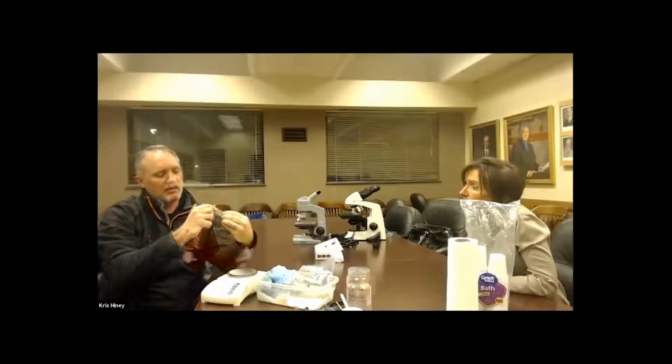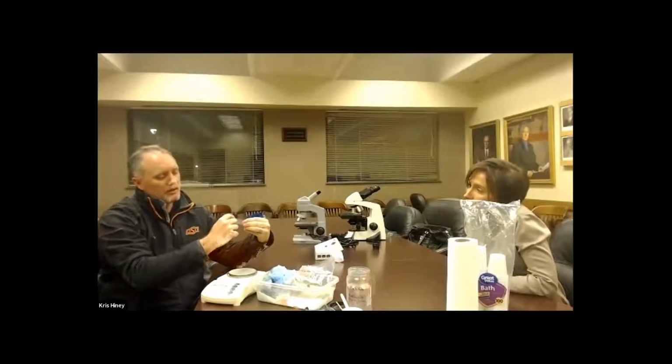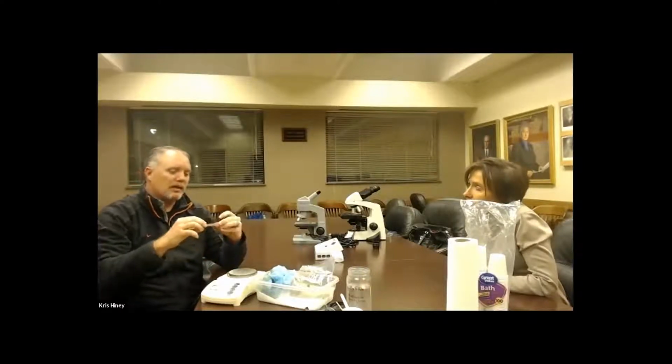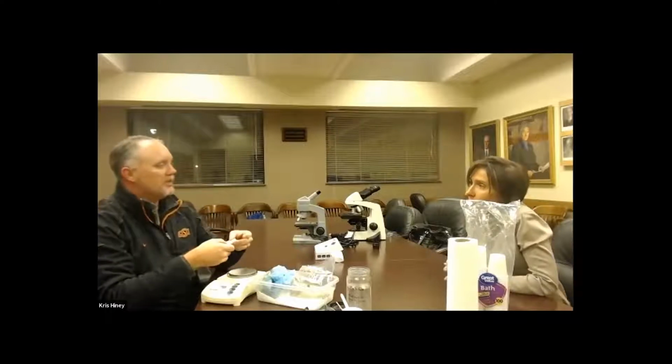And then the other thing that's helpful, especially for horses, are what we call these McMaster slides. These McMaster slides have grids that you can actually load the manure sample into the top, and again, you slowly load it in and kind of fill up this area. And it allows us to quantify eggs per round. With that, I'm going to start demonstrating the process and how you go through this.